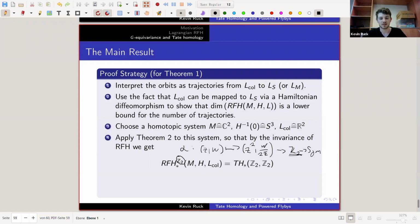And then we can go ahead and, because we know this Rabinowitz Floer homology, the normal one, was 0, we went on to calculate the Z2 equivariant Rabinowitz Floer homology. And by the previous theorem and the invariance properties of RFH, we get that this is equal to the Tate homology, where, maybe a quick remark, this Z2 is supposed to be the multiplicative one, and that's the additive one, but it's not so important now.